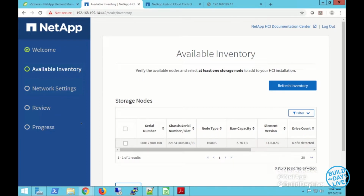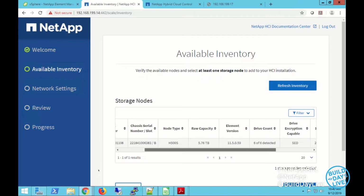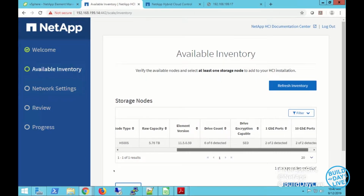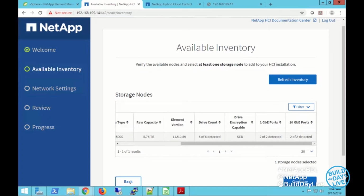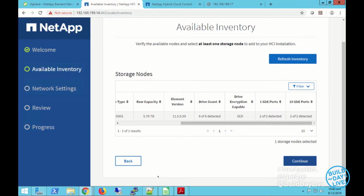Yes. So if we select it, it has 6 drives. Again, self-encrypting drives. 2 1-gig, 2 10-gig. Healthy networking. Everything is successful. Continue with it.